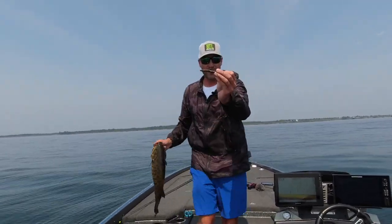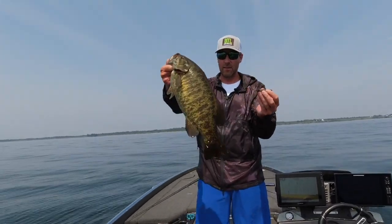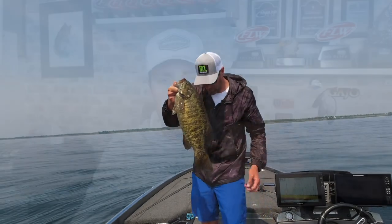Here's how I have it rigged. Okay, I just got a little net on the back and dropped down to this beast. Just like so. So that's perfect. That's on the back of a jig. And I'm going to fish that just like I would a Ned rig. So I'll throw it out and I'll work it back really slow.